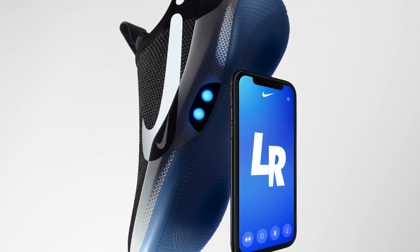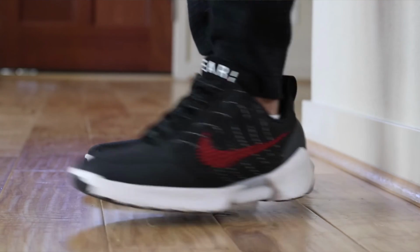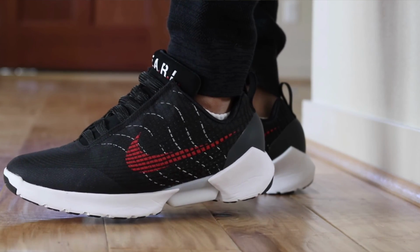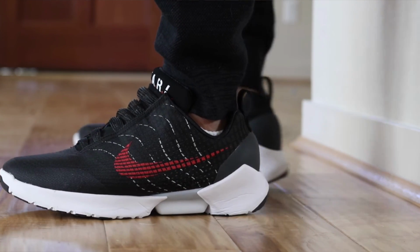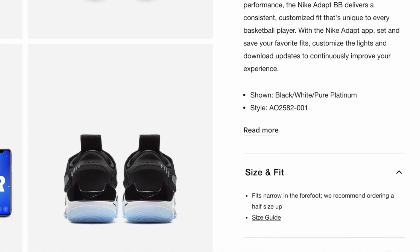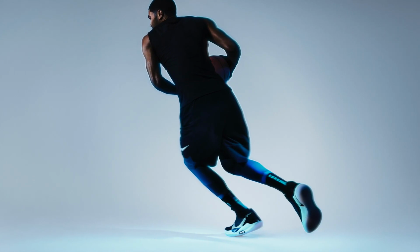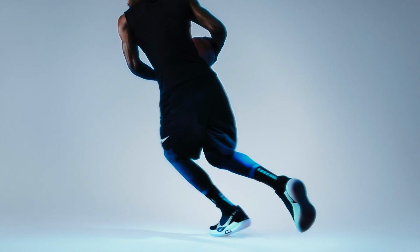Another potential con is the fit is actually going to be really snug. So if I'm a size 9.5, I actually bought a size 10. I knew the Hyperadapt ran really narrow and really small from my own experience, but a lot of people maybe didn't read the small print on the description section of the website, which actually calls it out and says that they do fit snug. So people might be a little bit disappointed when they get them in person and realize that they're a little bit too small.